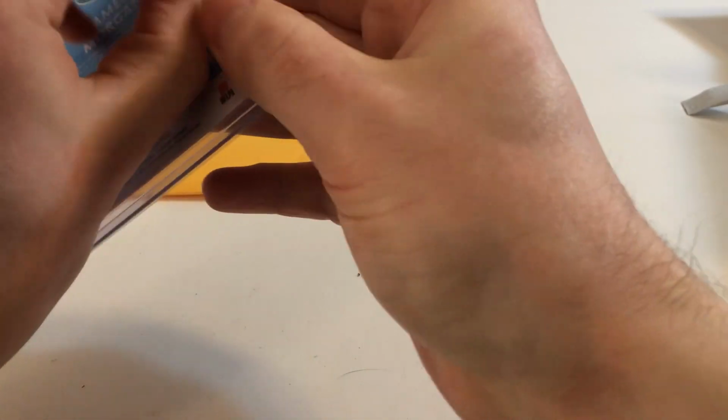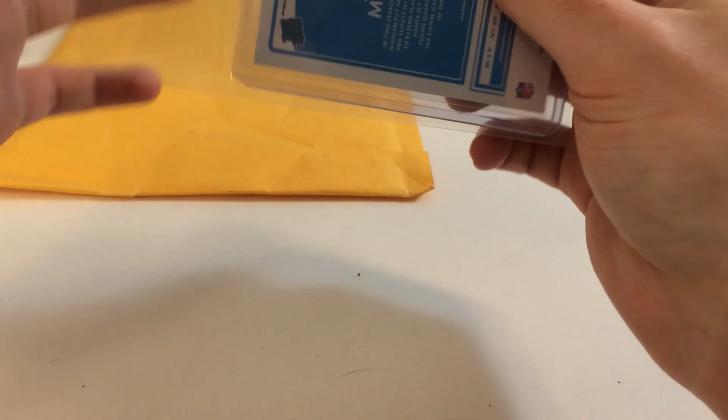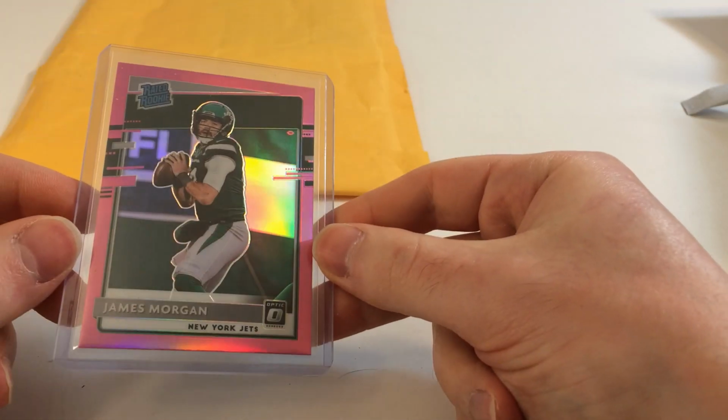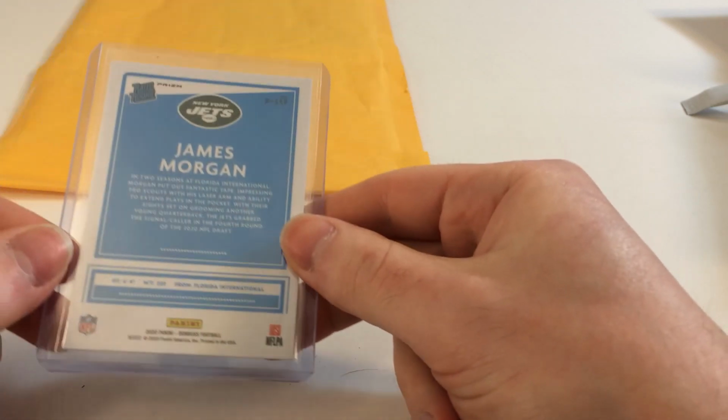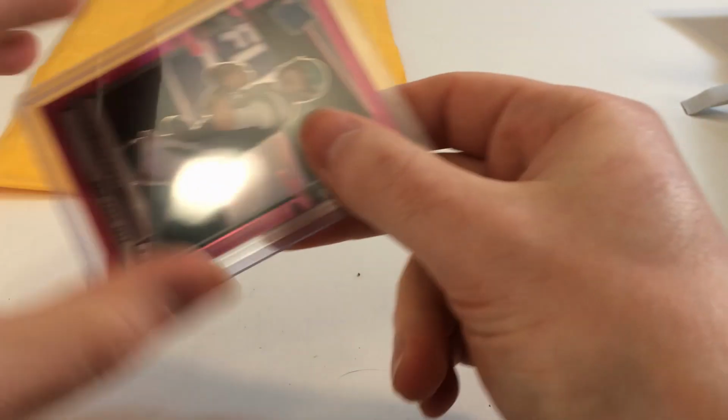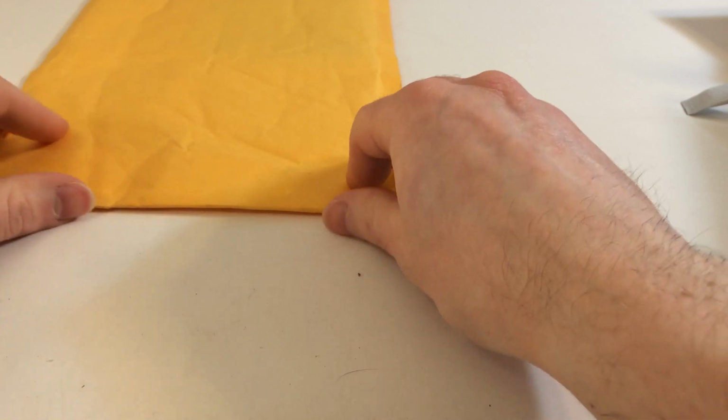Let's see what we have here. Looks like another James Morgan. That quarterback of the Jets behind Sam. This time we have a pink parallel optic. And our last package. Hopefully it's a good one.